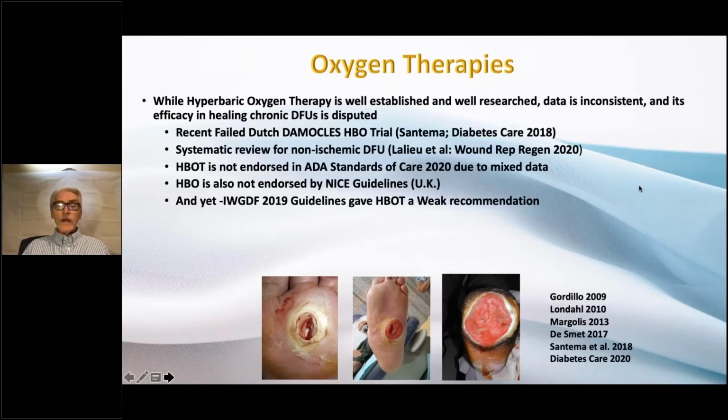Well, while hyperbaric oxygen therapy is well established and well researched, the data is inconsistent, and its efficacy in healing chronic DFUs is certainly disputed more and more, as evidenced by the recent failed Dutch Damocles HBO trial by Santima, published in 2018. Just last month, a new systematic review for non-ischemic diabetic foot ulcers determined that there was no efficacy, and there was no significant reduction in minor amputations or major amputations. Hence, HBOT is not endorsed in the ADA standards of care in 2020 due to the mixed data.